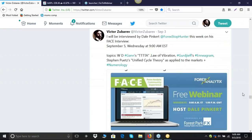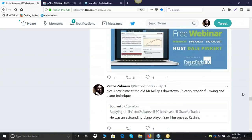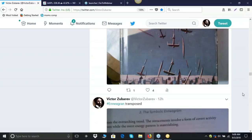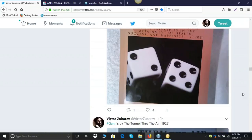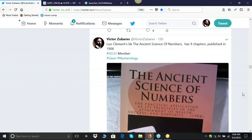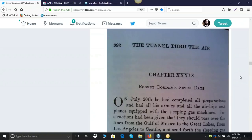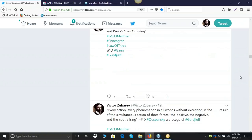But he mentions that the cycles have a habit of putting together linkages in groups of three. Here's your number three again. That's why I wanted to bring that up to you.